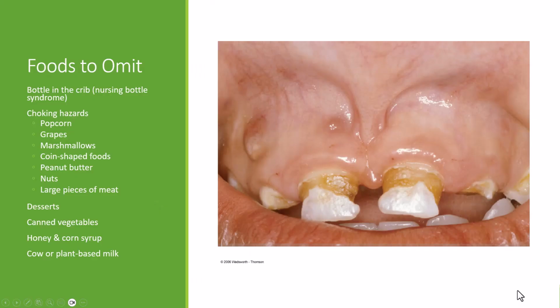In the first years of life, careful consideration must be given to the types of foods introduced to infants to ensure their safety and well-being. Placing a bottle in the crib can lead to nursing bottle syndrome, causing tooth decay, and is really discouraged. Choking hazards are a significant concern, warranting the omission of foods like popcorn, grapes, marshmallows, coin-shaped items, nuts, and large pieces of meat. Additionally, due to the risk of allergies and potential difficulty in swallowing, peanut butter is typically avoided.